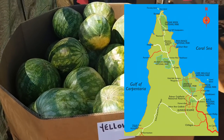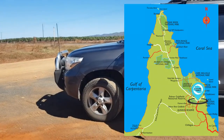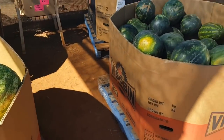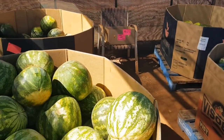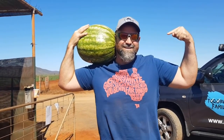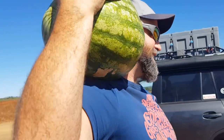We've just pulled up at a watermelon stall on the side of the road, and they've got all sorts of watermelons here. We've got yellow watermelons, we've got red seedless, or seeded over the back there. $5 each, or three for $10. How's this bad boy? Check out the size of this melon. This is the one we got. It's bigger than my head. It is. I love it.